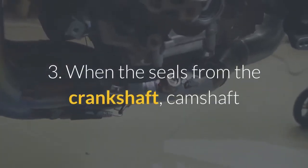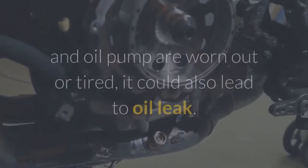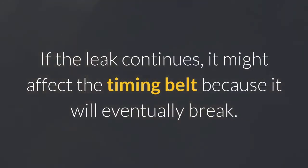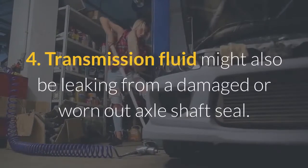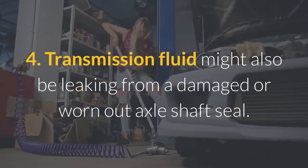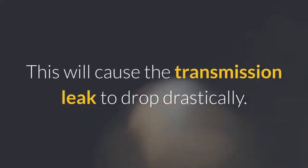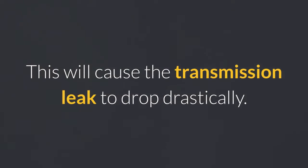3. When the seals from the crankshaft, camshaft and oil pump are worn out or tired, it could also lead to oil leak. If the leak continues, it might affect the timing belt because it will eventually break. 4. Transmission fluid might also be leaking from a damaged or worn out axle shaft seal. This will cause the transmission fluid level to drop drastically.